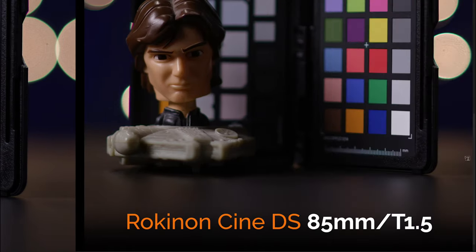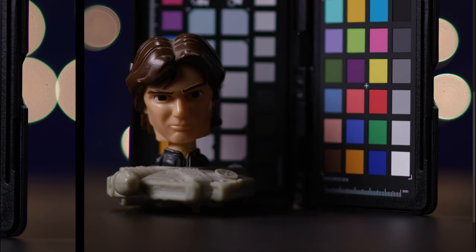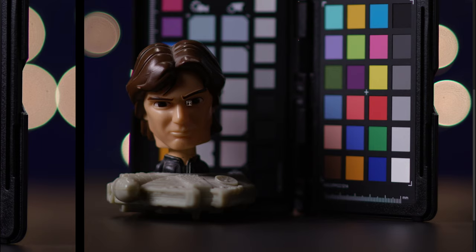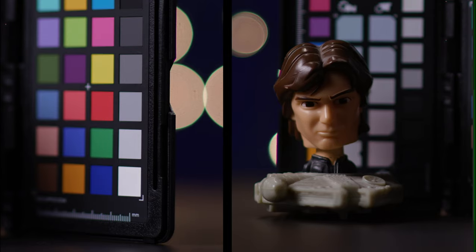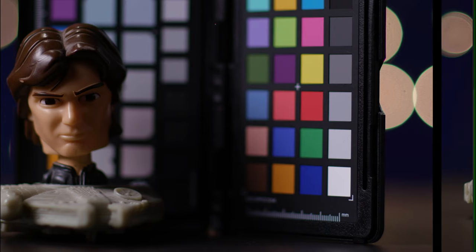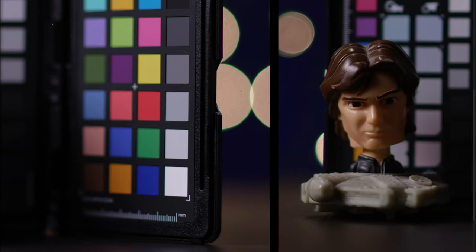But then when I come over here, the Rokinon still looks really good. Really nice bokeh at this point. And look at that. I just think that looks really good too. If you compare the two of them, I guess I give the edge to Canon, but not by much. I think the Canon camera colors are a little bit warmer, but it's just really, really a close call.